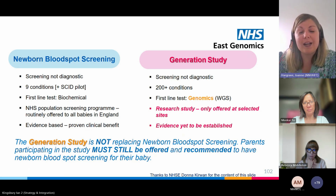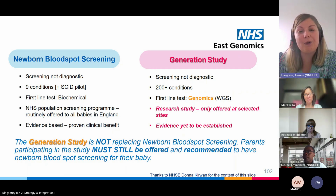This project at the moment will only be offered in a number of trusts, and we won't be offering this test to every site in England. We do not know if WGS will work within a population screening because it's not been done before, and we really have to be mindful of this.